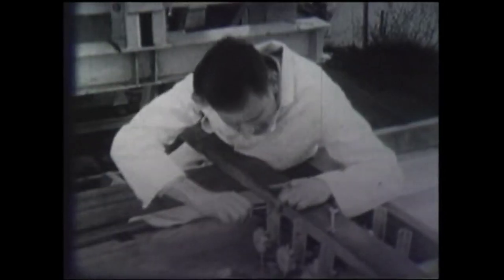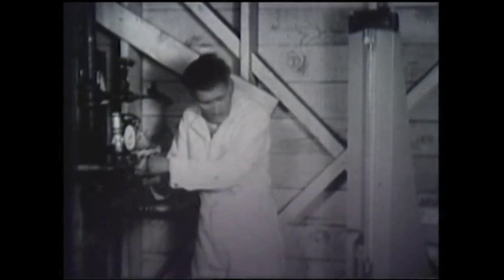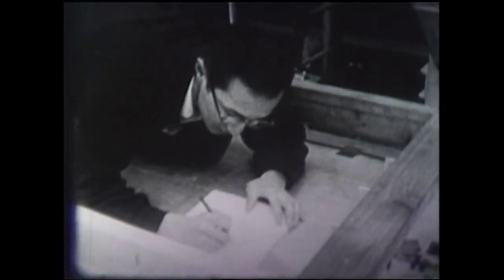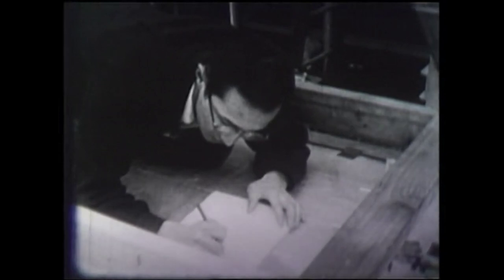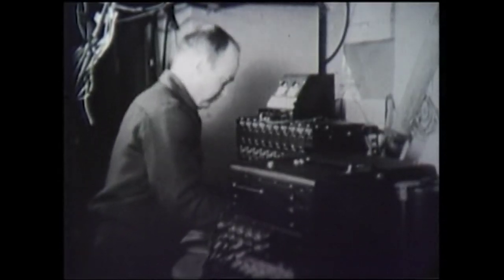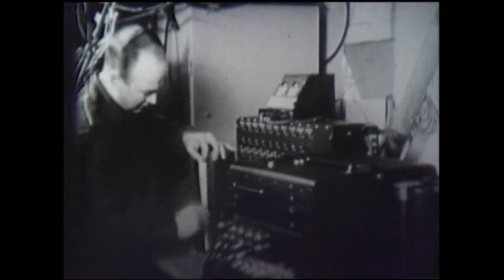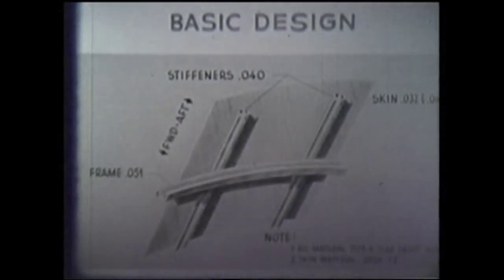Deflection dial indicators were installed for the first tests of each configuration, with up to 9 PSI pressure applied to test the extent to which the structure will deflect when brought up to pressure. These tests were conducted to measure stress level in the skin, data necessary in designing a fail-safe panel. The results of these static tests were recorded on a photographic oscillograph, as were the crack propagation tests which followed. The first panel tested was of a basic frame stiffener construction.